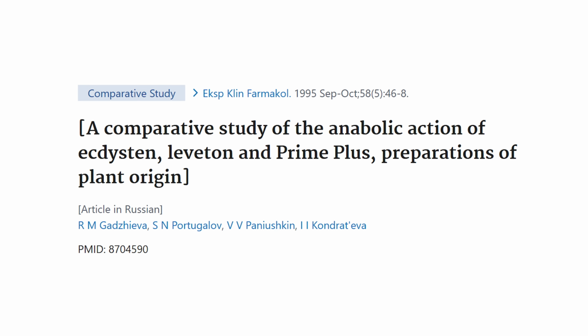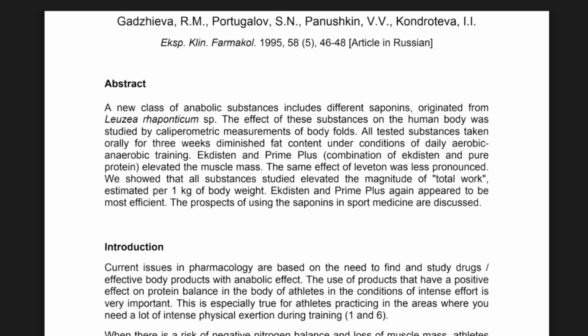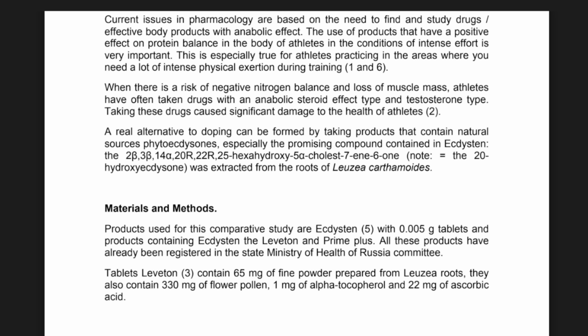What do the studies actually say? A comparative study of the anabolic action of Ecdisten, Leviton, and Prime Plus. These are just the drug names for Rhaponticum that's actually sold in Russia. Rhaponticum. Preparations of plant origin, translation from Russia. Remember, this is in Russian, translated into English.